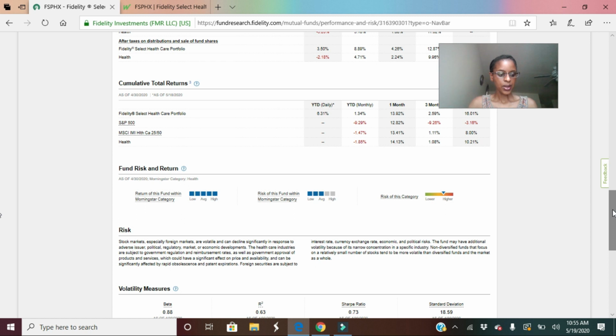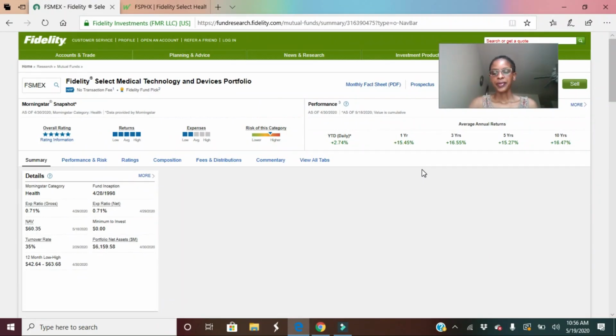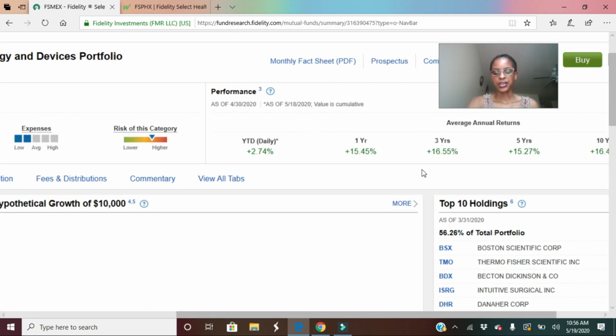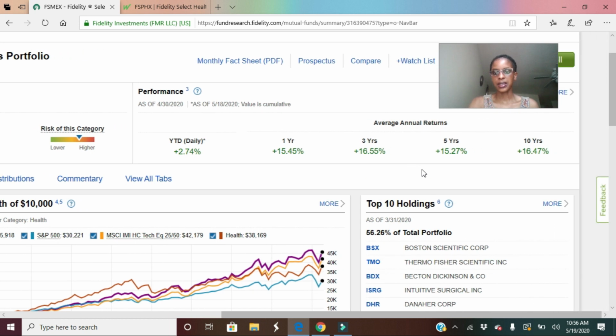So the last one I want to talk about is FSMEX. You can see here that for the year, they have averaged 15%, 16% in 3 years and 10% for the last 10 years.